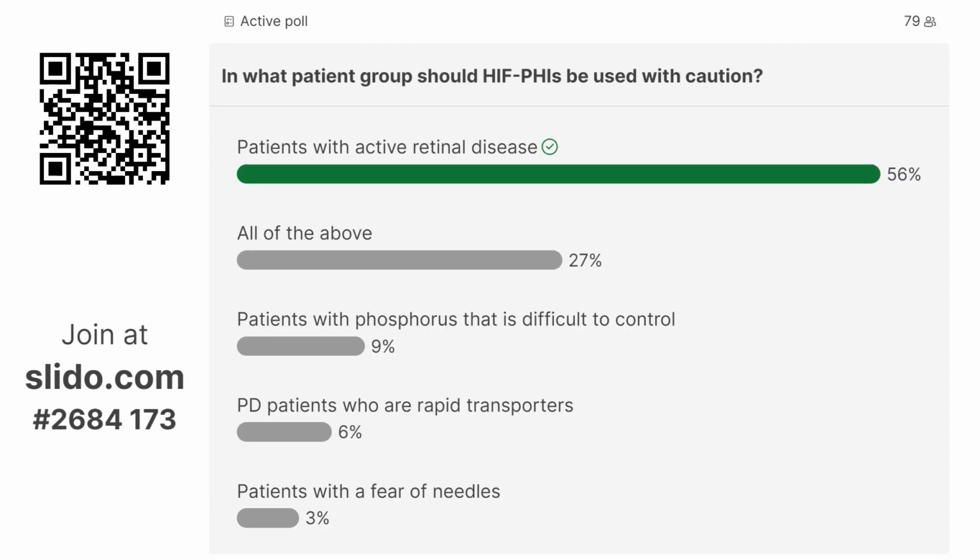Patients with phosphorus that's difficult to control. Sorry, just a distractor that I came up with, but there is no relationship between HIF-PHIs and phosphorus. PD patients who are rapid transporters, sorry again, bad choice on my part because again, not related. There's nothing to do between one and the other. But the last one was actually really a right answer, but not the right answer. The right answer is active retinal disease.